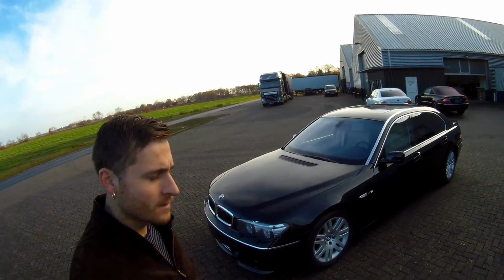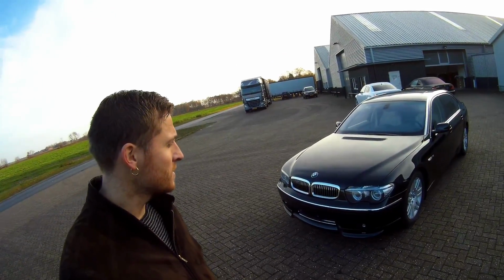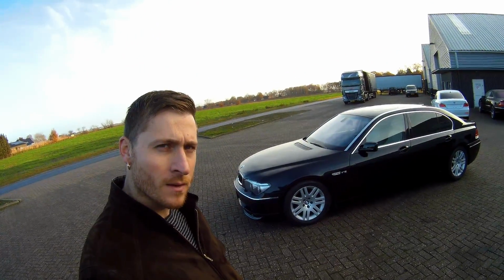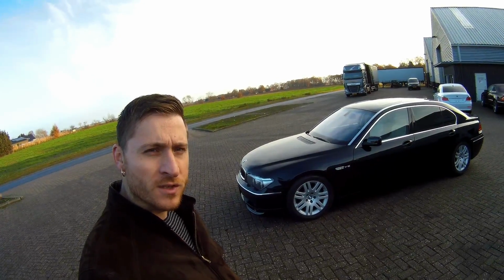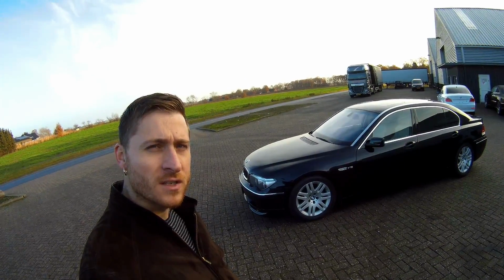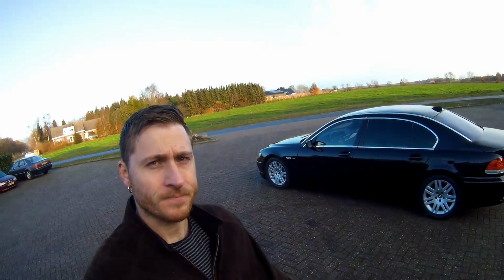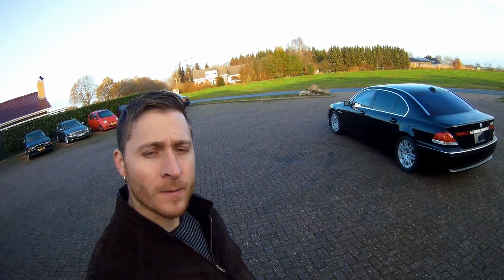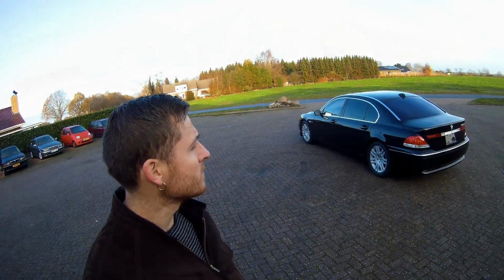Today we have a very nice car to drive. This is a BMW 760 Li, from 2003 I thought, 2003 or 2002. V12 of the E66 series. The long version is the E66 and the short version is the E65. Pretty nice and very full car. What we're going to do today is show you around the car, do a test drive and show you all the details. So let's have a look.